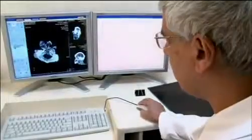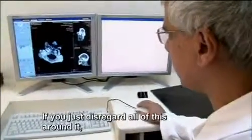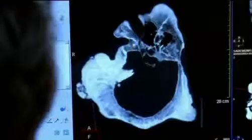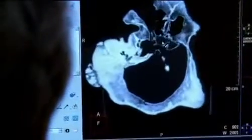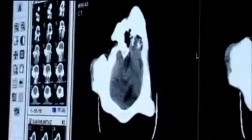The CT scan next reveals some reassuring news for Saeed. We just disregard all this around it. Yeah. This is normal. Yes. It's essentially grown onto the outside of what would have otherwise been a relatively normal skull. The white mass is the bony overgrowth around Saeed's skull. The black inside shows there is no abnormal growth within the skull, which means there is no current risk of brain damage.